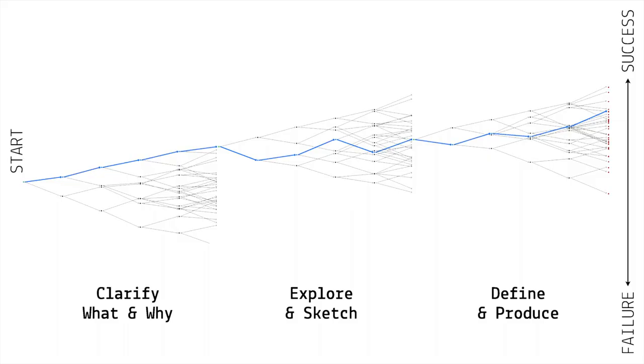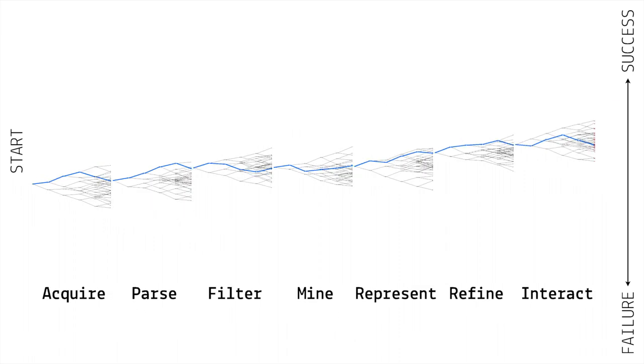Now, if we take this visual metaphor and apply it to the different processes we saw in these process maps, here are three stages from Moritz Stefaner's process map. We can imagine we start out with a 50-50 chance of doing okay. We make some great decisions, we move up, we waver a little bit, and then by the third stage, we've gone up, we're pretty close to success. So you could imagine modeling your decision-making process throughout this map. Here this is with Ben Fry's seven stages, and again, you can imagine you're hopefully slowly working your way up.